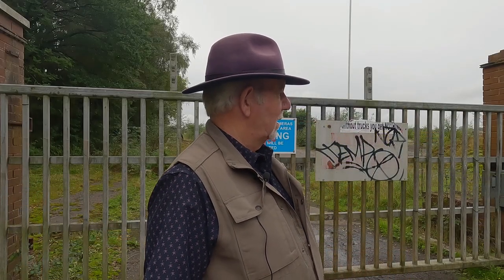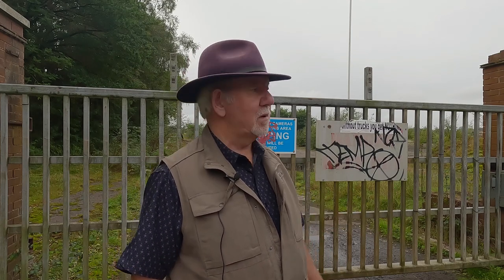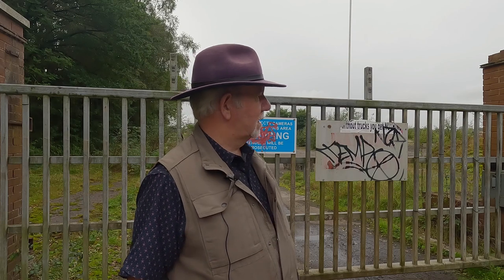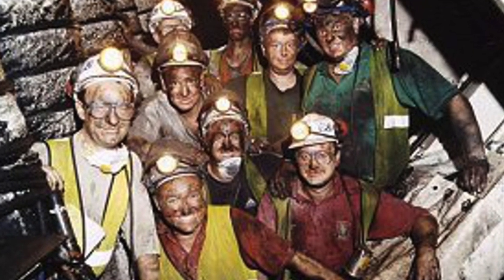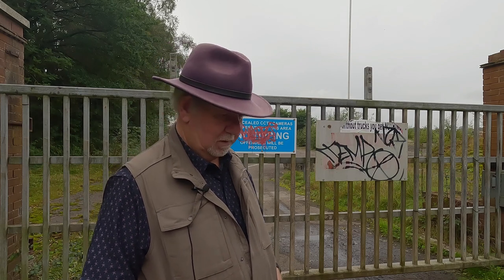So it looks like I'm doing a sort of tour of the old coal mines around North Warwickshire, which is interesting for me because I didn't know everything about them at all. I knew there was some around, but it's interesting to see what's here and the history of what they were about and the many men, and it was mostly men, who worked so hard to get the coal out and drive the industry in this country. And now, no, we're not using coal anymore, and probably a good thing too.